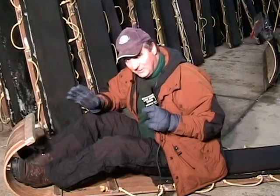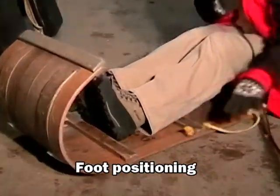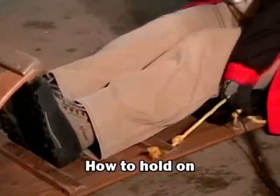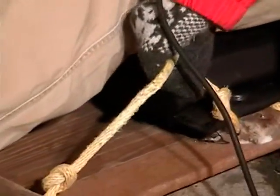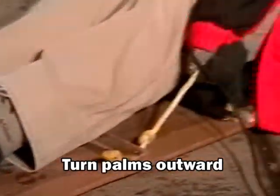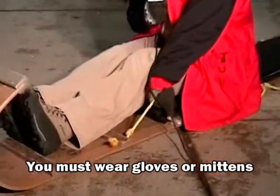Let's go. All right, before you just hop on a sled and go down the chutes, though, you have to know how to sit in the sled and how to hold the ropes, and we're going to let Carolyn show us exactly how to do that. Basically, you're going to sit on the toboggan like this. The first thing you want is your feet up here against this piece of wood. And also you're going to move your hands up here, hold on to the farthest rope in the front that you can, and your palms are going to be out like this. Everybody must wear gloves, so gloves are a definite must. Your palms out like this, hold on to the ropes, and away we go.